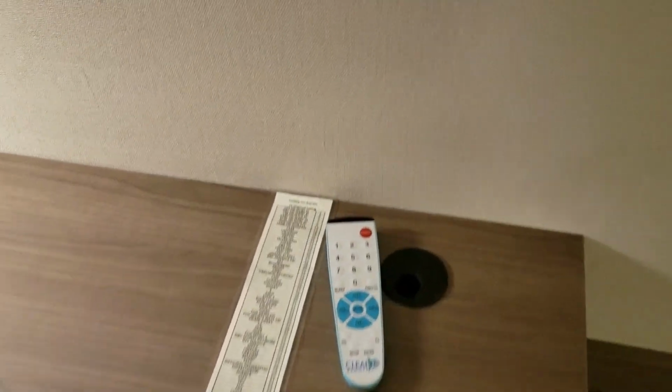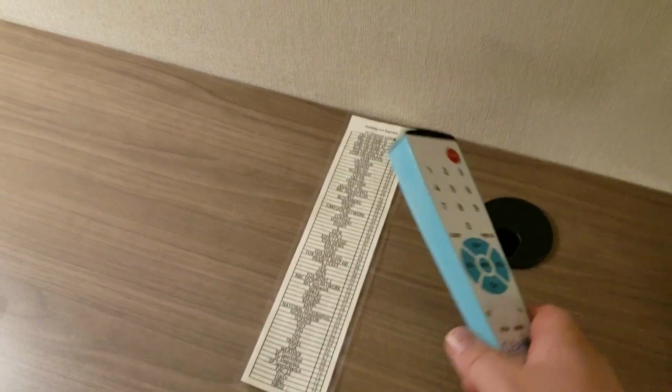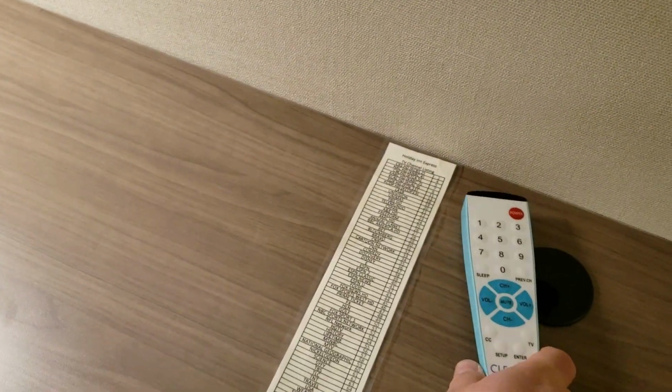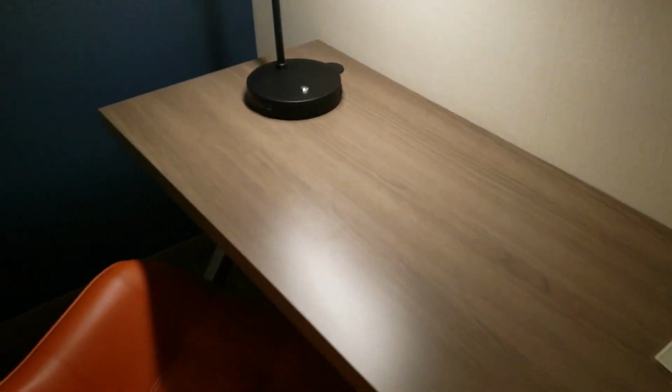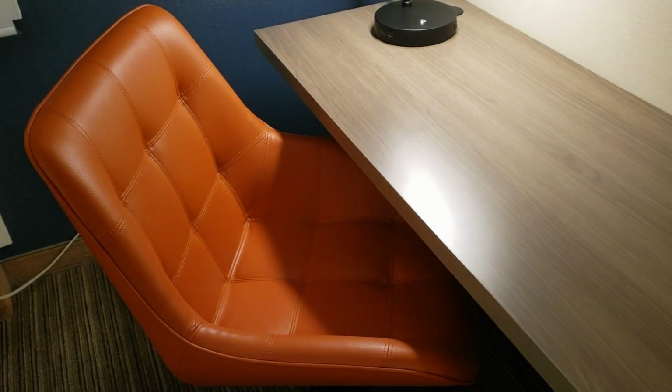All right, for the channels, it does have a whole host of channels and a little remote here so that you can go ahead and watch TV and get your work done. Now look at this chair. This looks like a nice 70s chair. Looks pretty soft, and it looks like it hugs your hiney.